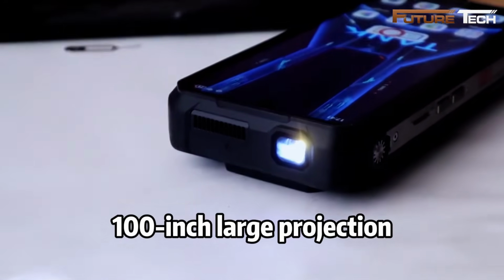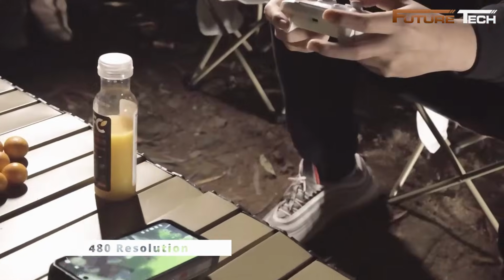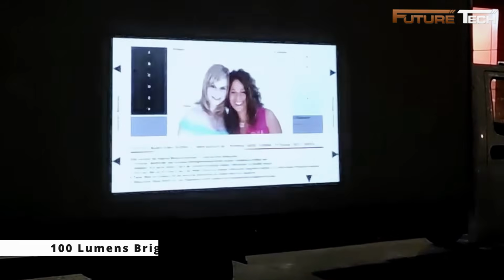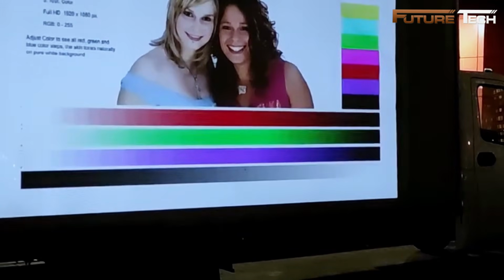What sets this phone apart is the built-in DLP projector, which outputs at 854 by 480 resolution with 100 lumens of brightness and 120 Hz refresh rate. While not as sharp as a standalone projector, it includes manual focus and keystone correction, making it functional for casual movie watching, impromptu presentations, or even cloud gaming when connected to a controller.